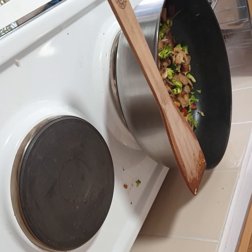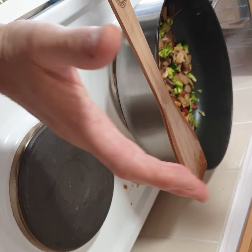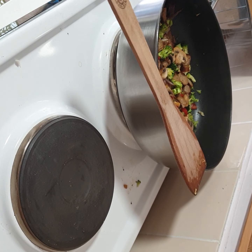I added 2 tablespoons of honey, but even though there's honey in it, the tray was literally a foot long and 6 inches wide. So at the end of the day, there's not a lot of sugar in it.